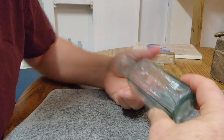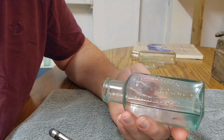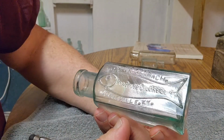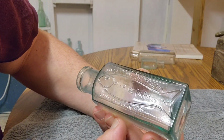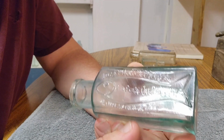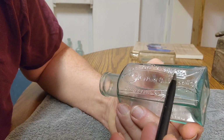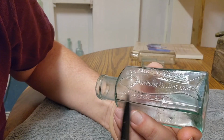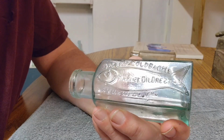Next one I've got, I paid a pretty penny for it. This one is Joseph Coldbach's Porpoise oil. I forgot what it said. Sorry. Porpoise oil, for God's sakes. Joseph Coldbach's Pure Porpoise Dressing, Louisville, Kentucky. With an embossed picture of a porpoise on it.